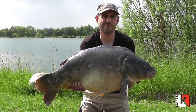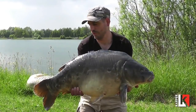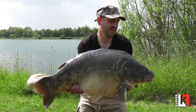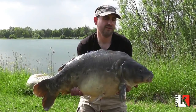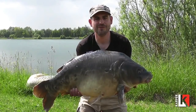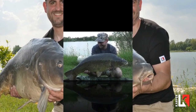My third fish now of my session, 34-12. Right old warrior, to be perfectly honest with you. First mirror carp of the session, and this one fell to an RS Snowman, topped with an RS Ultra Fluoro Red pop-up. Feels heavier than 34, to be perfectly honest with you. I think it might be spawned out, but well happy with it. First mirror of the session.